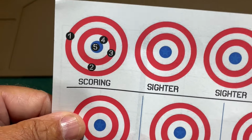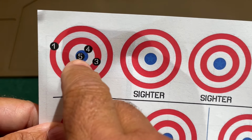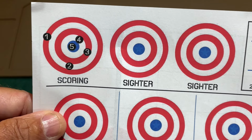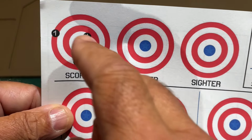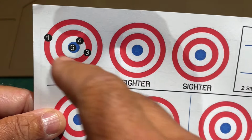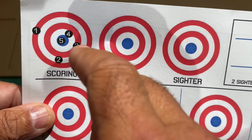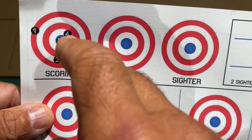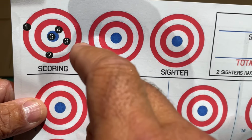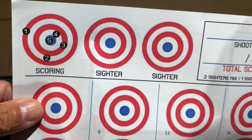So to score the target after you're done firing, in order to get 5 points, the shot hole has to be completely inside the blue center of the target. If it's outside of the blue center at all into the 4 ring, then it only gets 4 points, but if it's completely inside, it gets 5 points. Everything else gets the value of the ring that it's in. This first white circle is worth 4 points, the red circle around that is worth 3 points, the next white circle is 2 points, and the last red circle is 1 point. Anything completely off the bullseye gets 0 points.